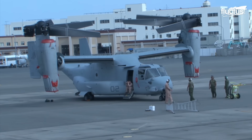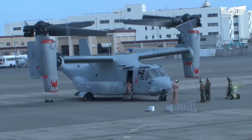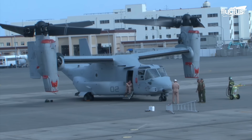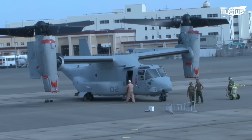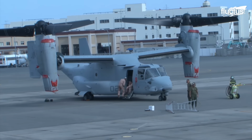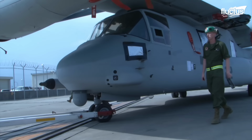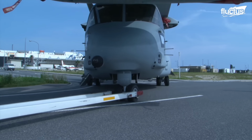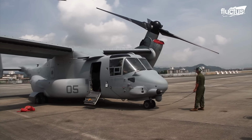After that, the blades of the giant propellers unfold until reaching a fully extended position, delivering a rotor diameter of 40 feet each. Despite its fantastic complexity, it takes the V-22 only a few minutes to transform itself from storage to operational configuration.